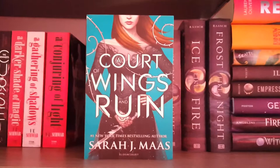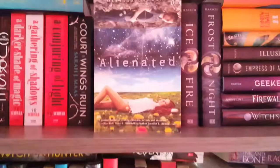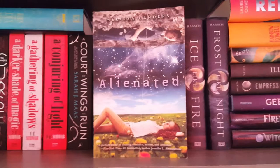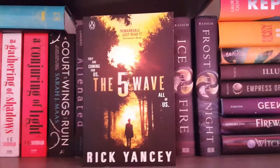Maas. This is my reader's copy because I don't really like reading my hardback, so I got it in paperback too. Alienated by Melissa Landers. It has a fold down the middle of the page because I dropped it, and it's one of those flimsy covers, so it bent and now it's got a line going through the middle of the people like I dissected them. The Fifth Wave by Rick Yancey. I only have this book, I do not have the rest. I just haven't bothered picking them up because I heard it goes downhill from this book.